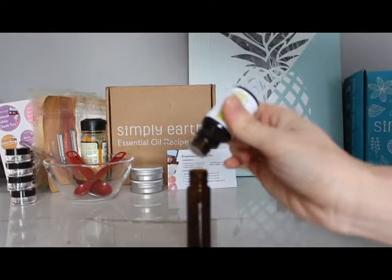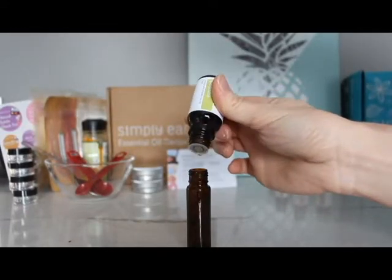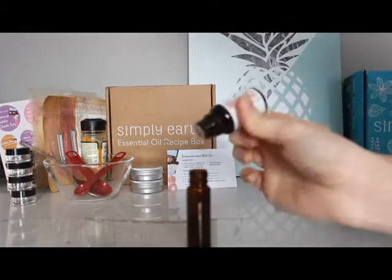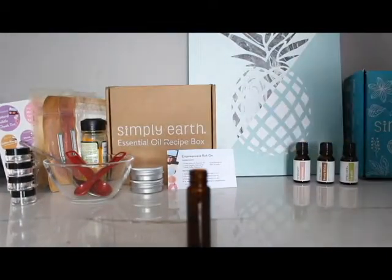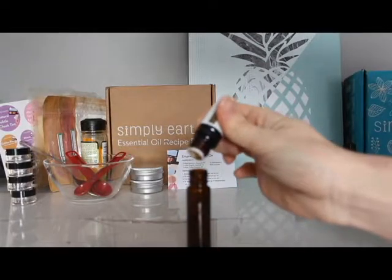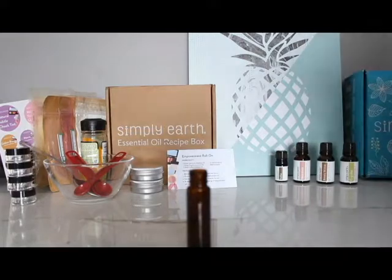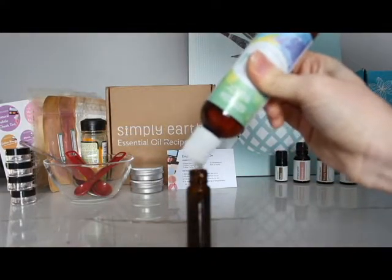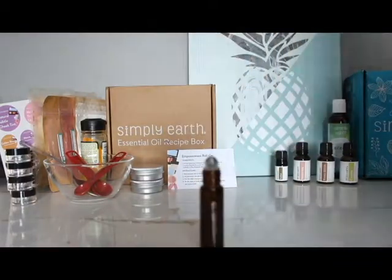So the first recipe I'm going to show you how to make is the Empowerment Roll-On. Roll-ons are very simple. This one is using 2 drops of geranium, 2 drops of copaiba, and 2 drops of coffee. Once you have your essential oils in there, you just fill the top with your carrier oil. This recipe calls for almond oil, but I just had coconut on hand, so I'm using that. And then we pop the cap on, roll it around, and we are good to go.